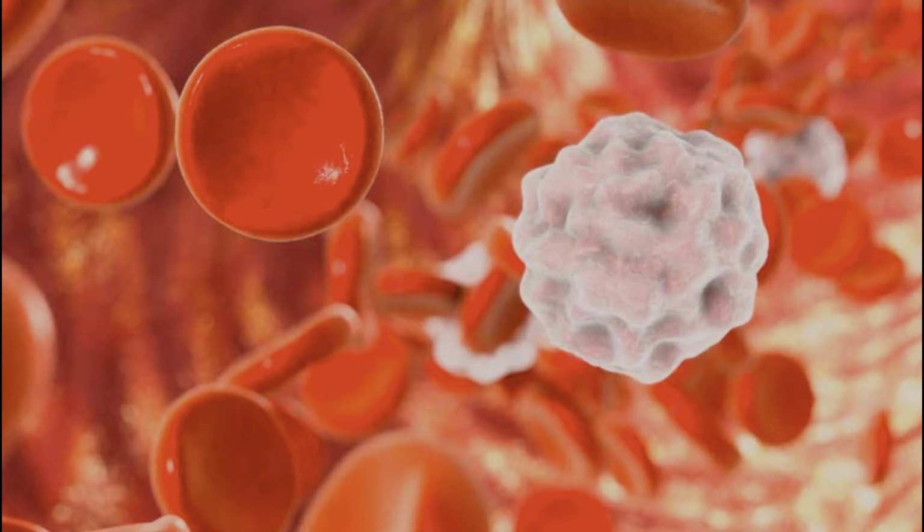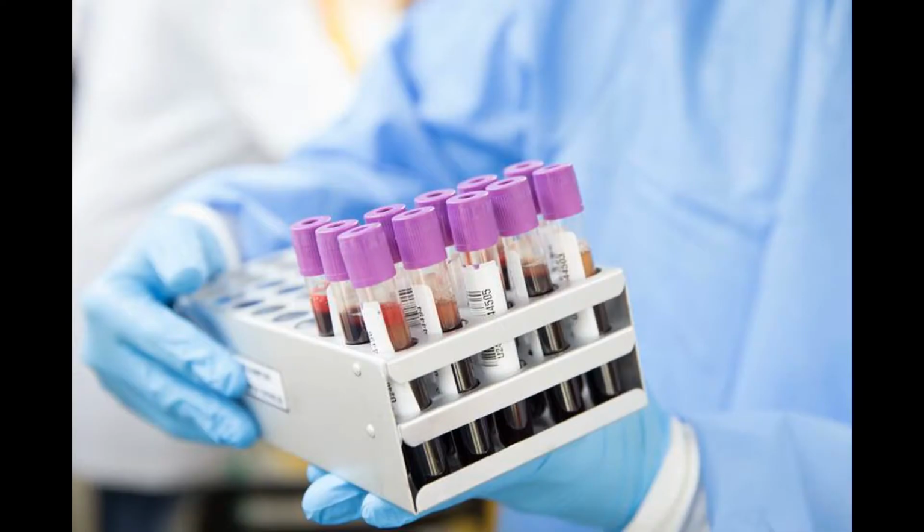Now, to detect cancers early, researchers have created an AI-powered blood test that can detect over 50 distinct types of cancer. They have had blood tests that can detect cancer before, but it was not as good as this one. The previous one only detected about 20 different types of cancer. This one detects more than 50.